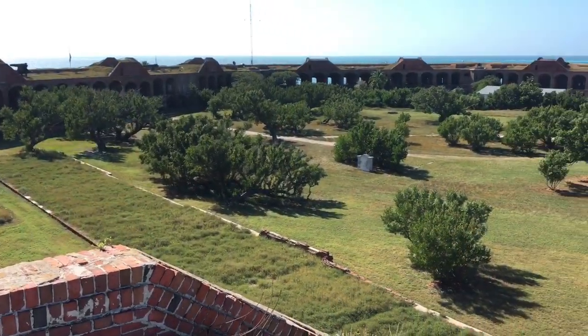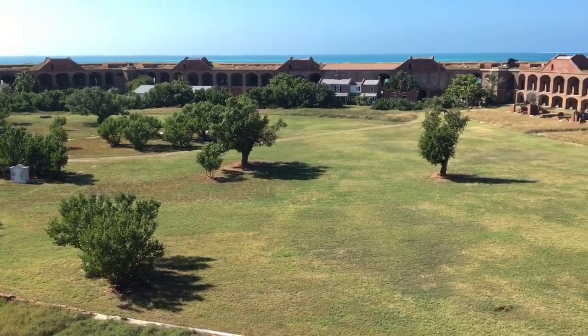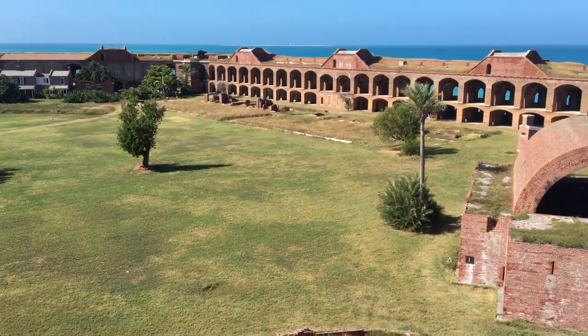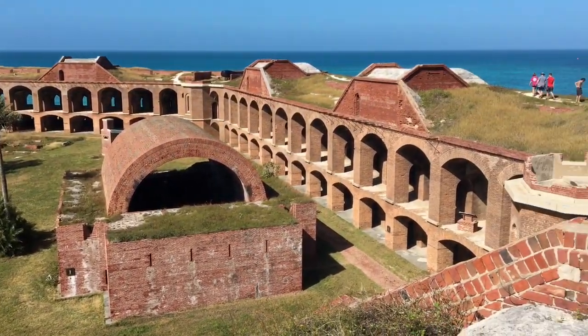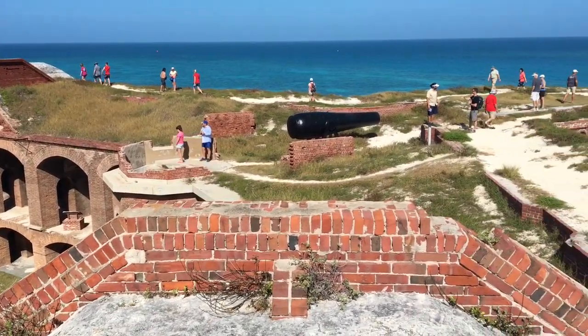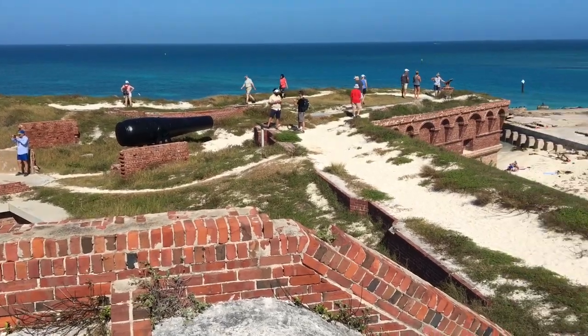Woohoo! This is Fort Jefferson, the most powerful fort ever built by the United States Army. 420 guns, one of which is there.